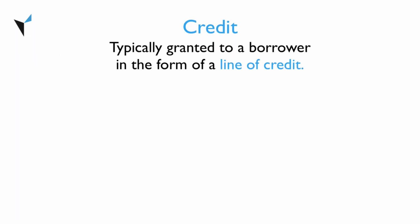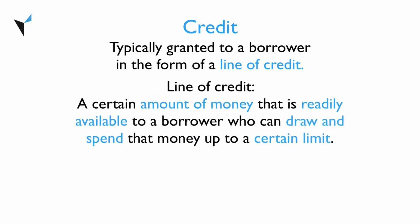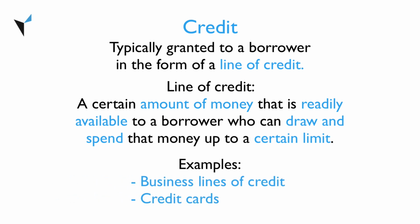Now let's take a look at the term credit. Credit is typically granted to a borrower in the form of a line of credit. A line of credit is a certain amount of money that is readily available to a borrower who can draw and spend that money up to a certain limit. The most common examples that you might be familiar with are business lines of credit and credit cards.